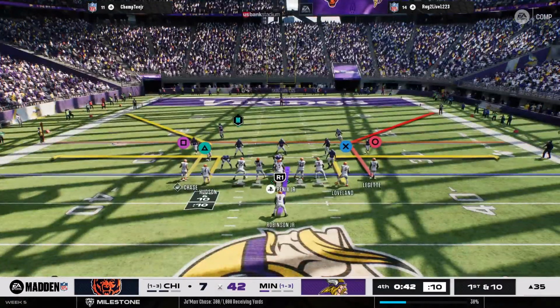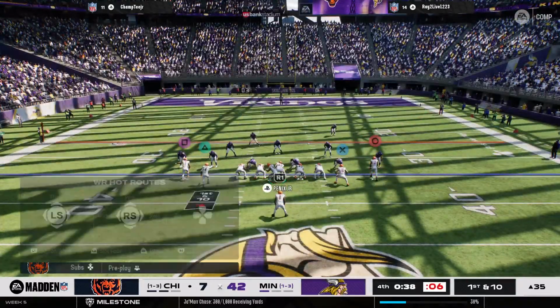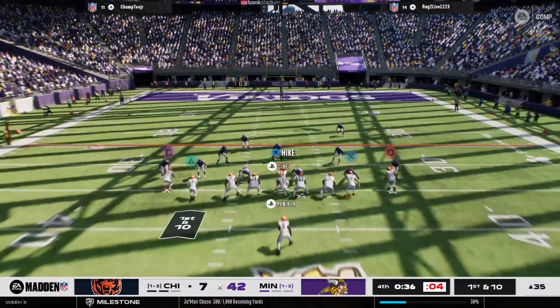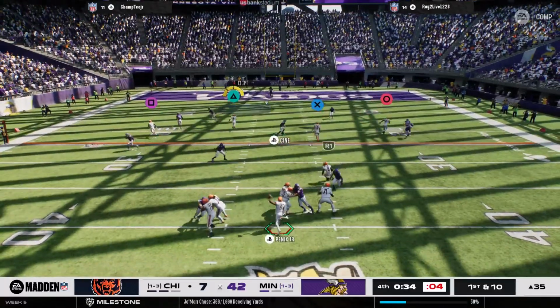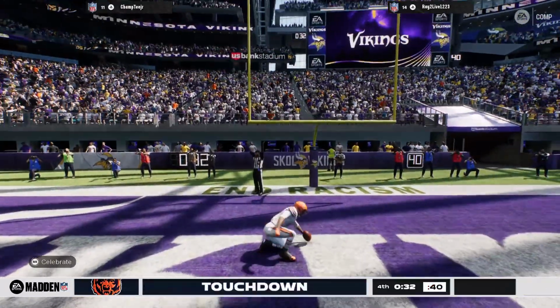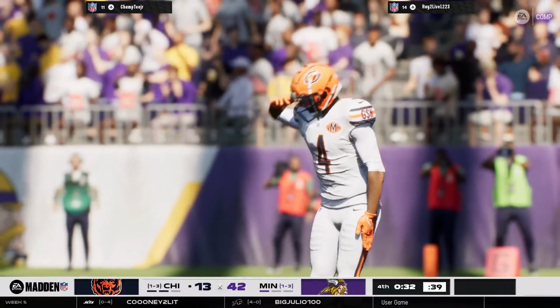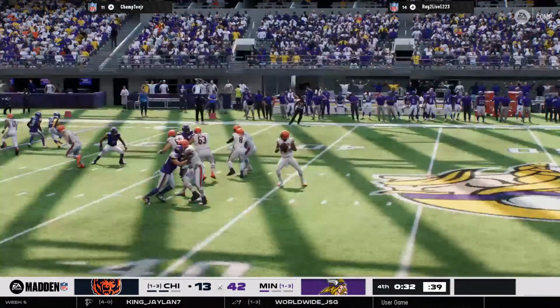They're set up at the 35 now. Penix on 1st down. Caught just shy of the goal line, and in for the Chicago touchdown. The Bears making the scoreboard look a touch better.